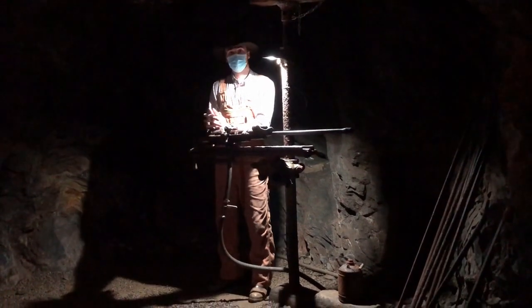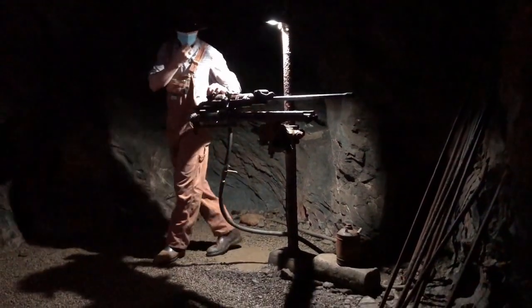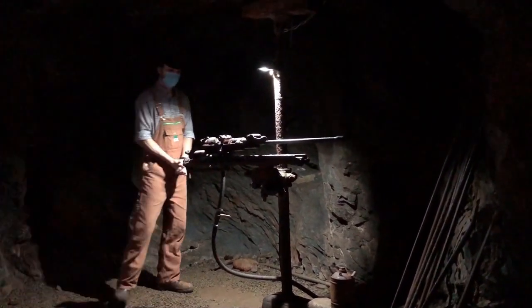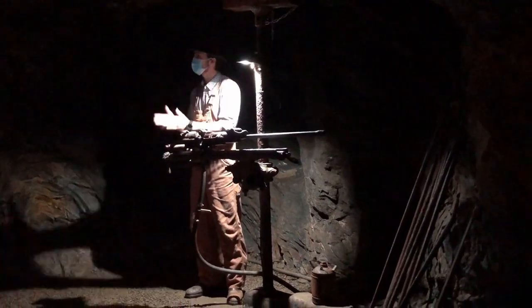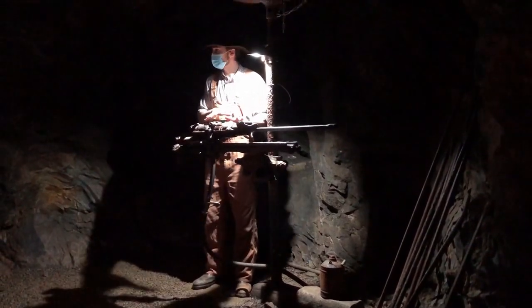Now, whoever recorded on their cell phones today, you guys have a new ringtone. Congratulations. Now, of course, this drill was not running off full power just now. This was running off of about 15 to 20 PSI. In case you guys don't know, that's how we measure compressed air, pounds per square inch, PSI. So this is 15 to 20 today.